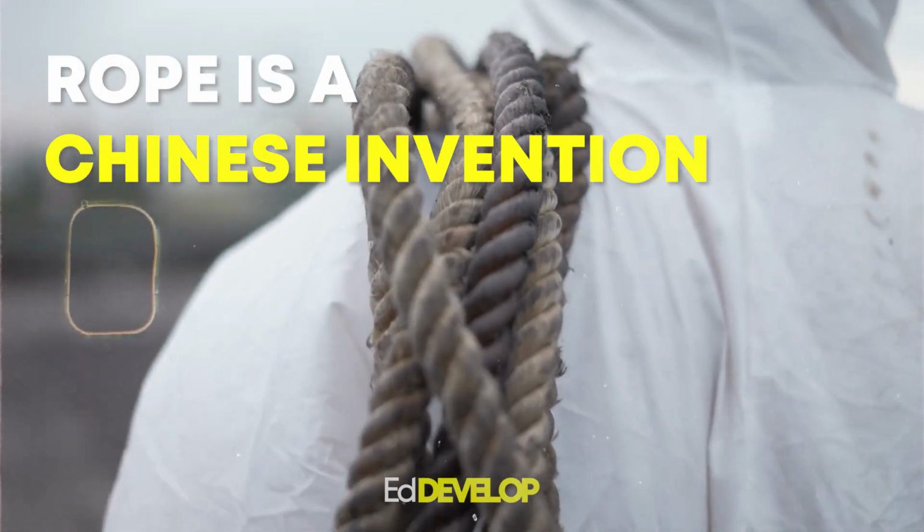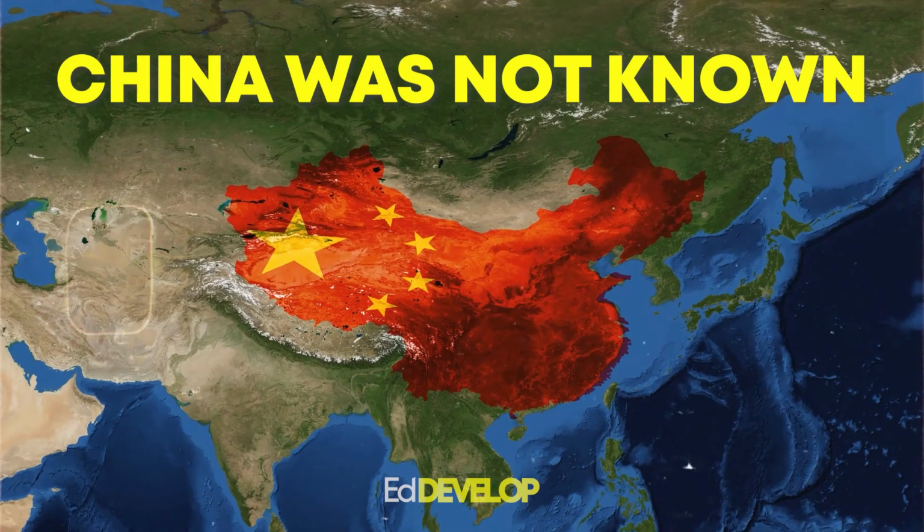They could not pull ropes to move the stone blocks because the rope is a Chinese invention and it was not invented at that time. And of course, China was not known.